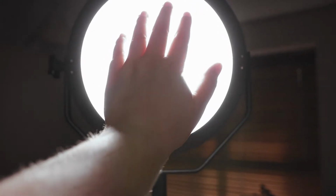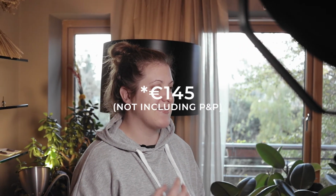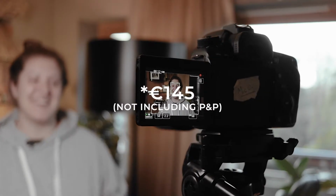It was one of my first proper lights. I'm using it right now. This is what's lighting me on this side of my face, and it's just a really, really good light. Off the top of my head, I think it comes in around the 180, 190 mark. Could be a little bit less, could be a little bit more, but it is a super, super good light to get you started if you're unsure about lighting.